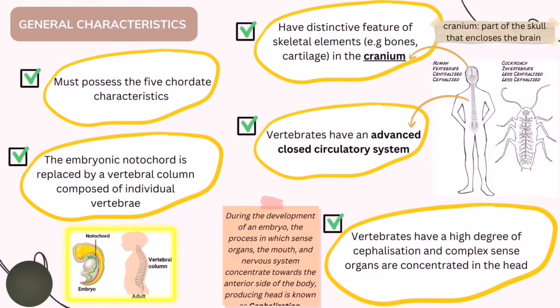Next, we have the distinctive feature of skeletal elements such as bones and cartilage in the cranium. As we all know, the cranium is the part of the skull that encloses the brain. Number 4, vertebrates have an advanced closed circulatory system. And lastly, number 5, vertebrates have a high degree of cephalization, and complex sense organs are concentrated in the head.